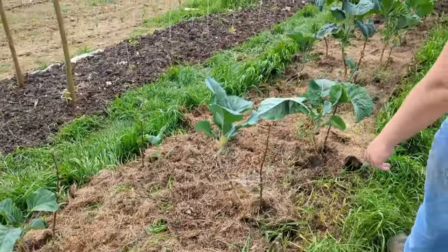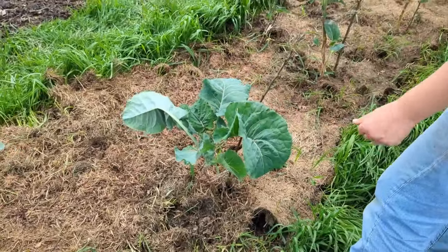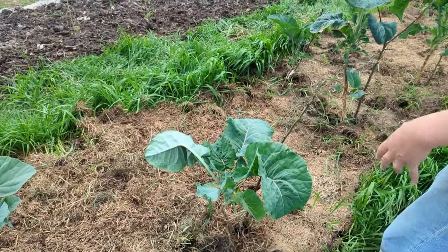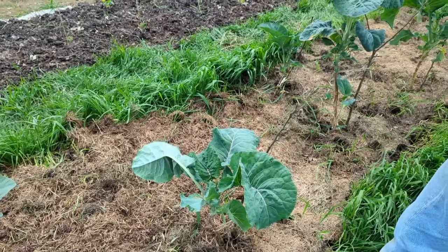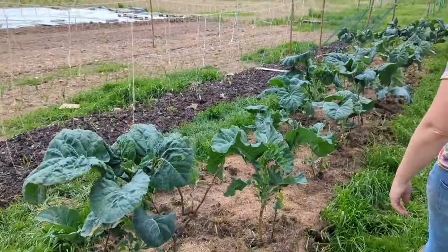These are doing really well. The chickens are loving these leaves. And we've been collecting the carcasses for the chickens that we've been eating, and I'm going to make a traditional Galician caldo with some of these leaves and some of those chickens in there.